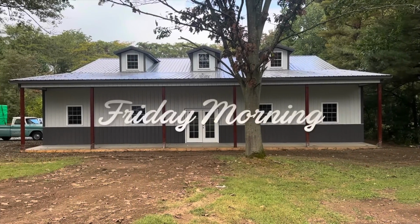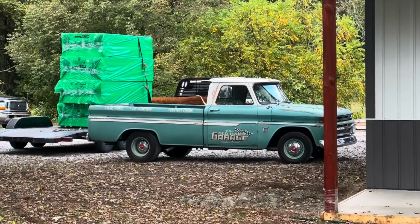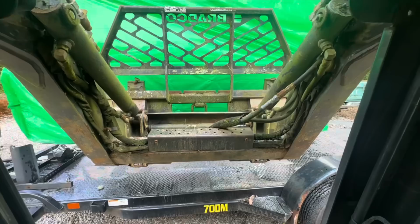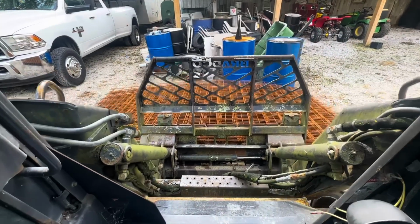So this weekend, instead of going racing, we're staying home to work on the shop. The first thing I needed to do Friday morning was unload these bundles of insulation and the wire mesh off the back of the dually. We've got 3,300 square feet of insulation we have to put down underneath the concrete in this wire mesh.